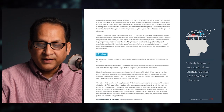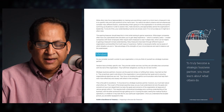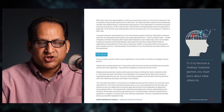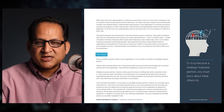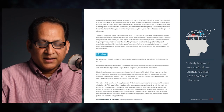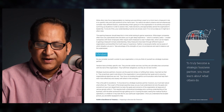You need to be able to observe and simultaneously consider many different factors, understanding what's going on in the organization in its entirety and quickly summing up situations in order to assess risks, make decisions and appropriately advise the organization's leadership. To do all of this, your understanding must be very broad, even if it is not as deep as it might be in other roles. The aspiring treasurer should keep this in mind while looking to garner experience.